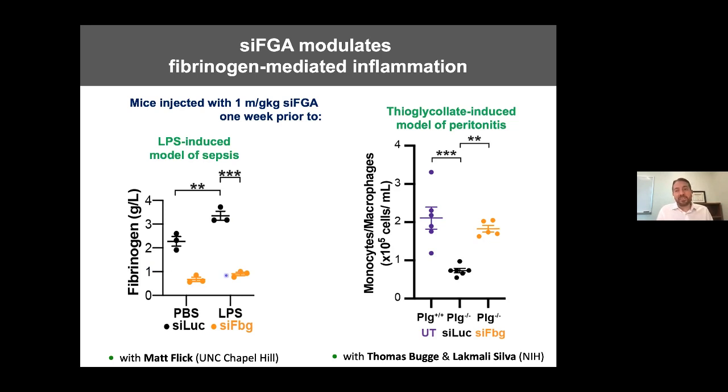Now, okay, you may notice that we did inject the siRNA before this inflammatory challenge, and so in this case, this might not exactly mimic something that would necessarily be clinically relevant. You wouldn't know that you're going to get this infection and get an injection beforehand. But we do think there are applications for it in states where there is a chronic increase in fibrinogen.